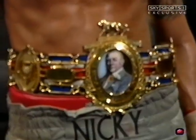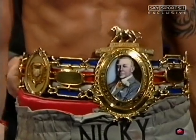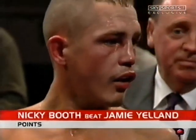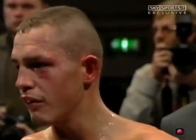And ladies and gentlemen, the British Bantamweight title is Nicky Booth's once more. He loves defending it here in Nottingham. He's done it again, wearing down Jamie Yelland, as he's done all the others here in Nottingham. But it was possibly the hardest of them all. Both men can be very proud of their efforts. Here they are now with Ed Robinson.